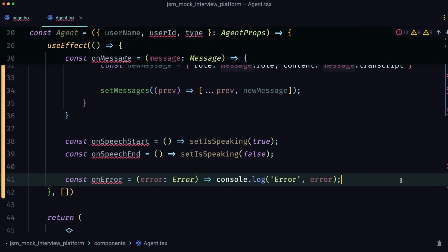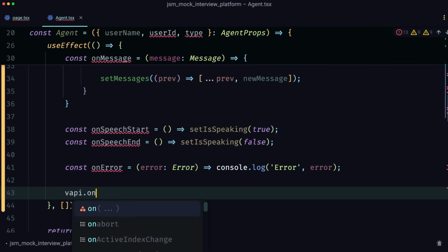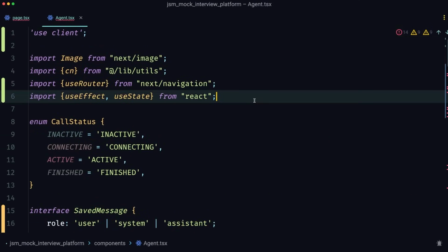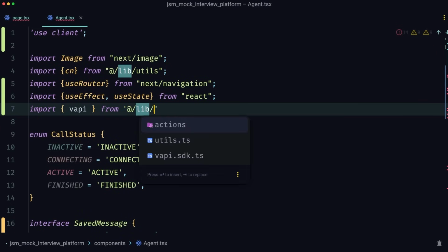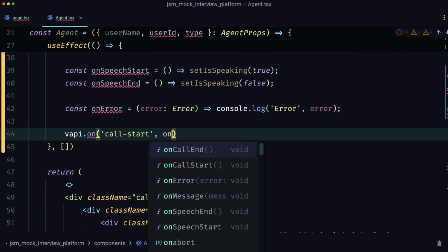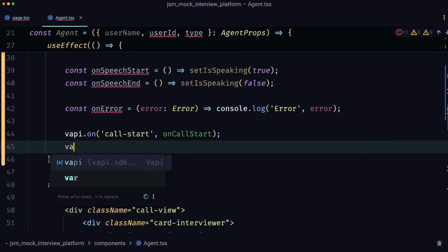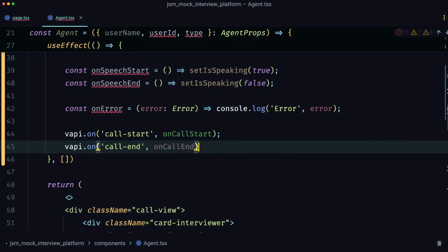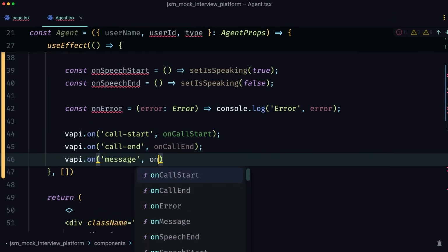Now that we have all of these functions that define what happens at different stages of the call, we can now forward them over to Vapi. You can think of them as Vapi event listeners. I'll say vapi.on and make sure to import Vapi right at the top by saying import destructured Vapi from @/lib/vapi.sdk and say vapi.on call-start. Well, we can call the on call start function like this. And we can now repeat this for all the different stages. Vapi.on call end, we can pass over the on call end functionality. What about Vapi.on message? Well, then we can say on message.